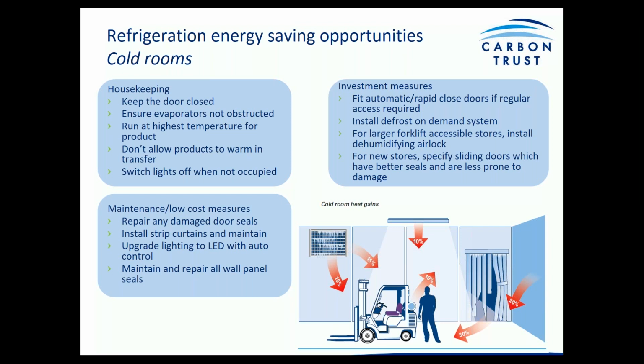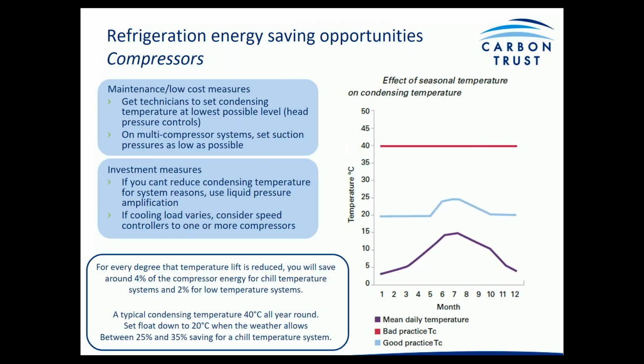So move on to compressors. This is where the real heavy work is done in the refrigeration system, and this will have the biggest impact if you're able to make their life easier and reduce the work that the compressor is doing. Remember, it's working to raise pressure and hence temperature above ambient so they can reject heat externally.